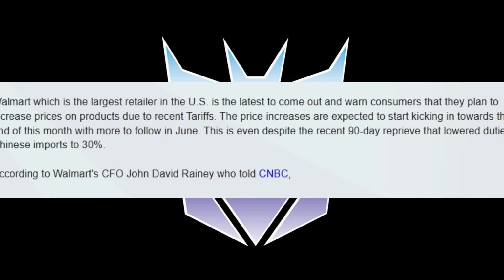The price increases are expected to start kicking in towards the end of this month, with more to follow in June. This is even despite the recent 90-day reprieve that lowered duties on Chinese imports to 30%, according to Walmart's CFO talking to CNBC. And this is from TNI News, Jay Cochran over there reporting on this. This is generally going to be a blanket price increase.